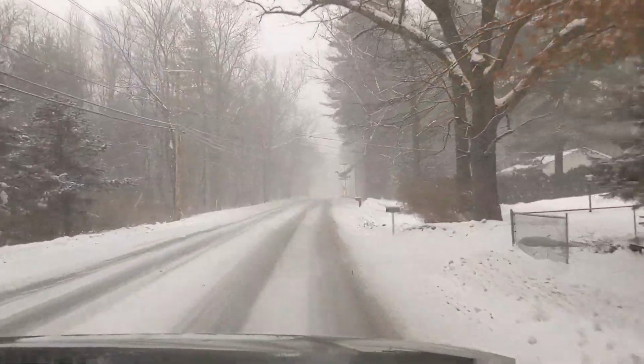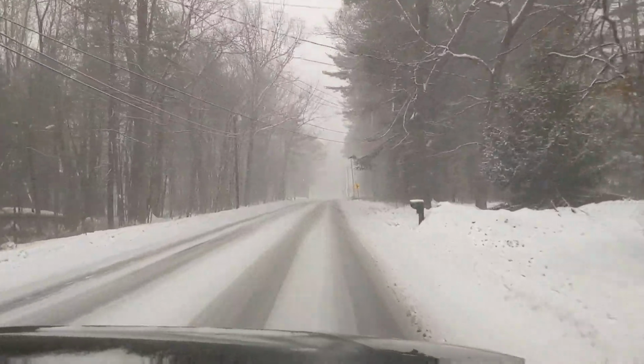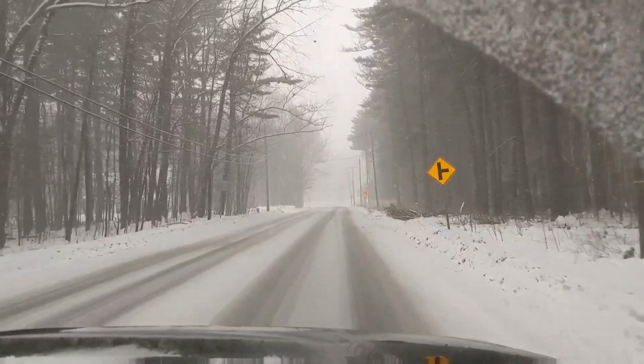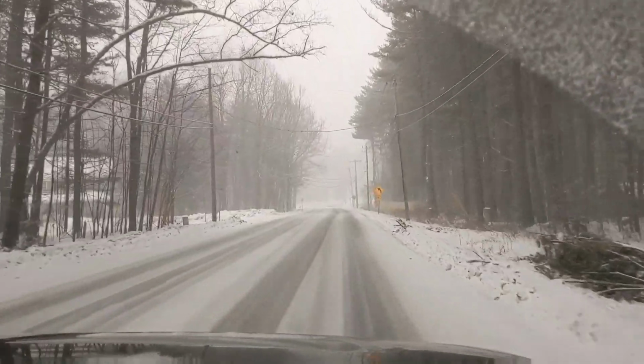Yeah, so we are traveling for about 2 hours in this today, which will be 3. Yeah, so that's why we left early.